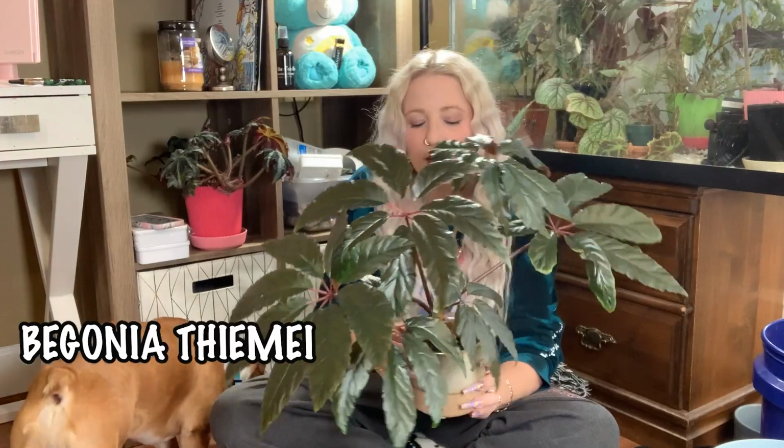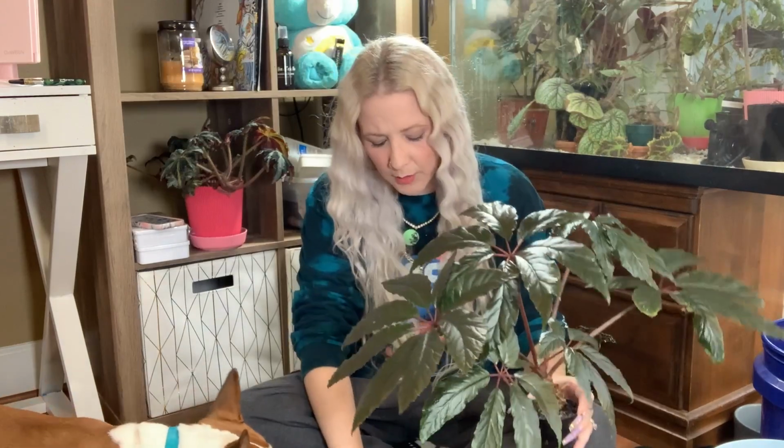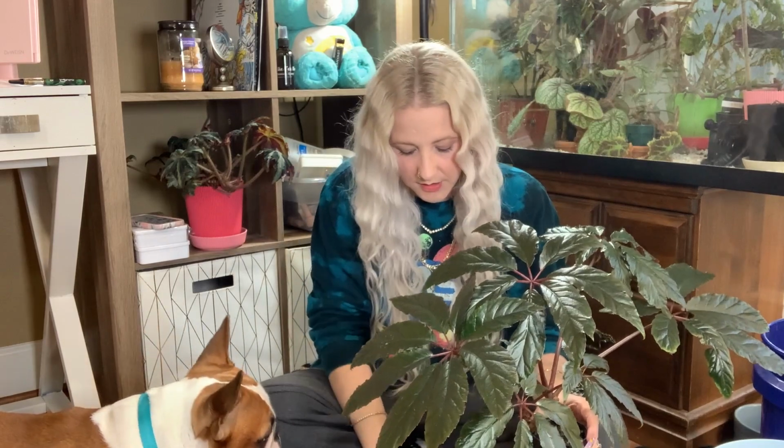I've got quite a few things I'm trying to repot today. This gorgeous begonia Thai May, I'll put the name down below. I got this from Mountain Orchids and it came much smaller than it is now, and it's still in the same nursery pot it came in, just this little teeny tiny pot. Oh, I've got a few dead leaves. So I'm going to be repotting it, and you can see I kept the tag. Thank you, Jesus. That's from Mountain Orchids.